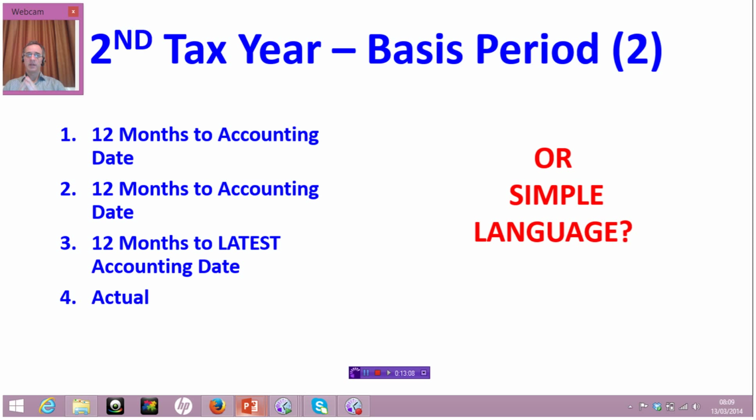Now, if there isn't an accounting date ending in the second tax year of 12 months, then in effect what we're going to have to do is take the actual period. In other words, the 1st of January through to the 31st of December. So again, a little bit like the first tax year, except it's for a 12-month period.